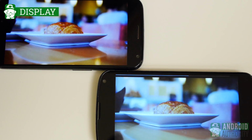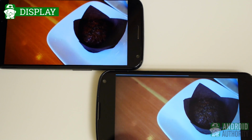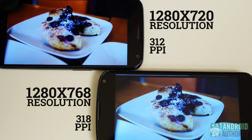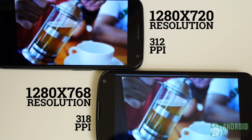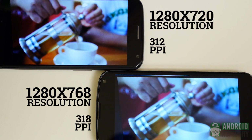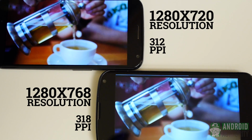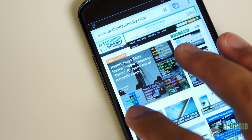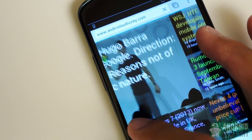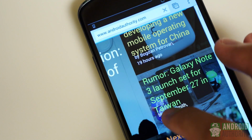The trend of having close comparisons continues with the displays. Both of these phones buck the 1080p screen trend by packing 720p displays. Okay, to be fair, the Nexus 4 does come with a 1280 by 768 screen, so in reality it does pack just a few more pixels all around. It also has a slightly higher pixel density at 318 ppi. This is basically due to a slightly fatter screen compared to the Moto X.